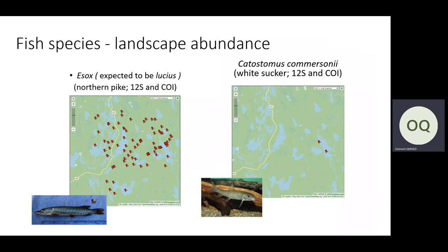Everybody wants to know about abundance. There are a whole bunch of reasons why I don't think eDNA tells us much about biomass or individual animals, but we can start to look at landscape abundance. So here you can see the northern pike was at almost all of the sites we tested, but white sucker only showed up a few times. So yes, the molecular methods will pick it up, but they are far, far less prevalent in that region than, say, the pike.